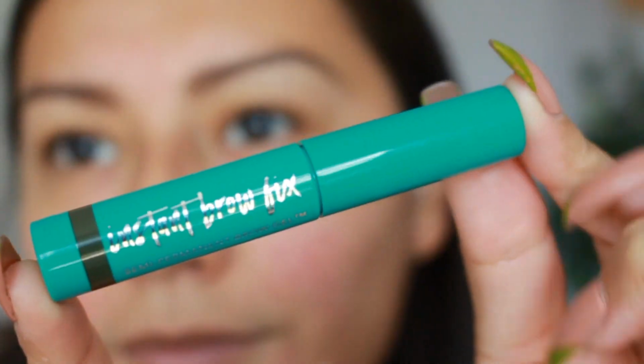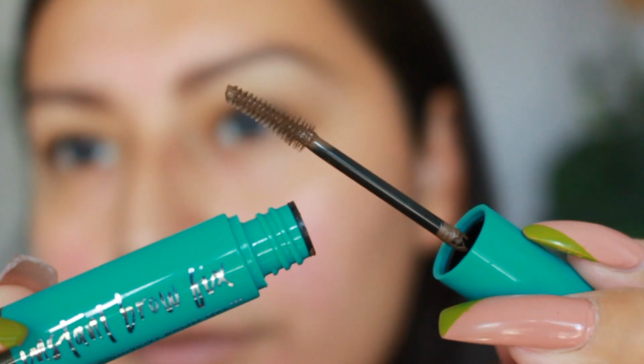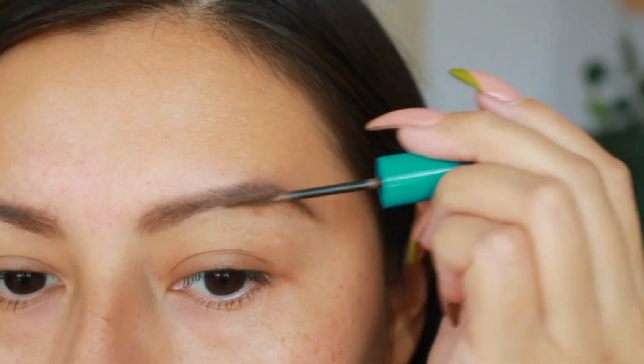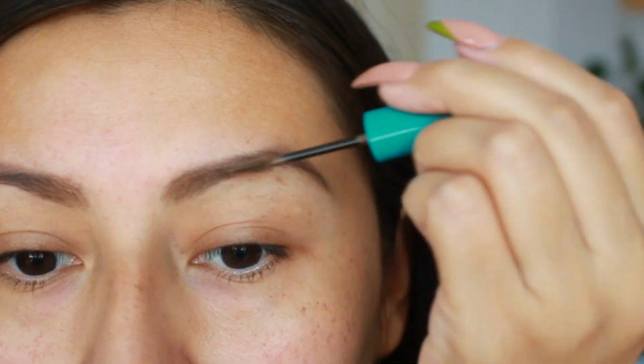All right, so let's start with my number one favorite, my absolute holy grail from Thrive Causemetics. That is their brow gel. So this is their Insta Brow Fix, and it's a semi-permanent brow gel, and they do have, I think, 3, maybe 4 shades. So Audrey is more of a medium brown. It's what I'm wearing on my brows today.